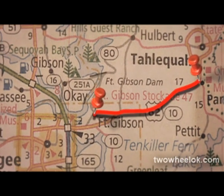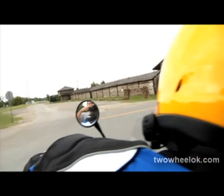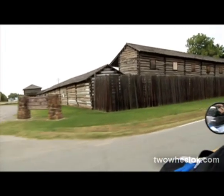Our first stop on the trip down Highway 10 was at Fort Gibson, and we pulled into the historic site. Pretty cool town, a lot of rustic buildings, a lot of old architecture left, a lot of history in that town. Then of course, as we get there, we had to visit the fort.